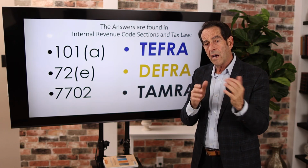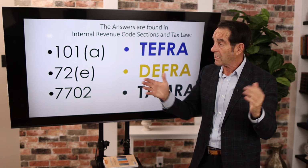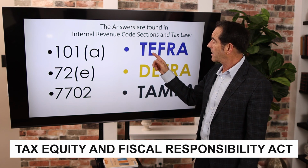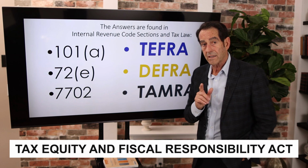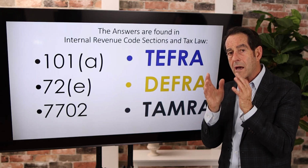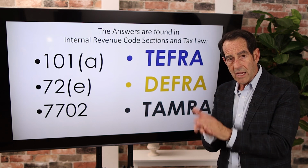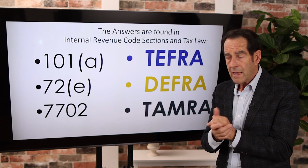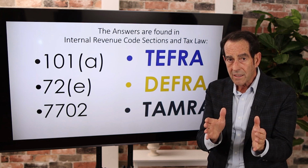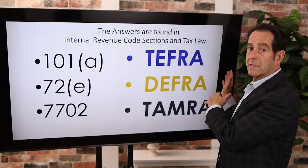But the IRS went to Congress and they said, we've got to change the definition of tax-free under these three sections of the code. So in 1982, under the Tax Equity Fiscal Responsibility Act, it spells the acronym TEFRA, they dictated that there must be a minimum amount of life insurance death benefit based upon your age and gender and your health in order for it to not move out of the tax-free section of the code over into the taxable investment section of the code.